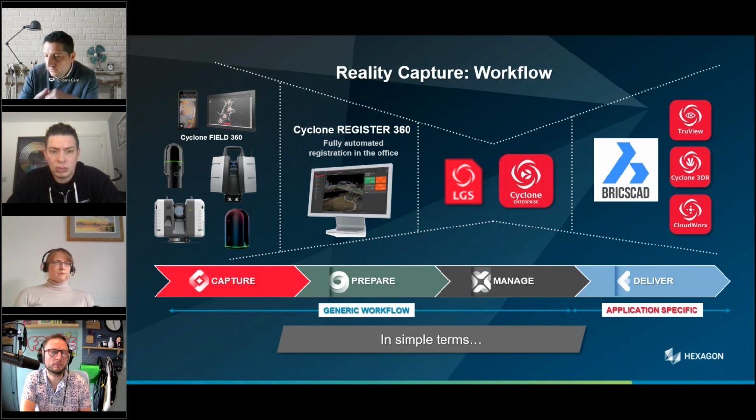Then we move into what we call the managed stage. Point clouds and 360 images can be a lot of data, so we need to find ways to easily share and manage that data. That could be a file format which is highly condensed and reduced, which contains everything that we're capturing, including metadata, through to what we call Cyclone Enterprise, which is an online collaboration tool. That's the central source of truth, where we push all this data onto a server or a cloud-based solution, and then we can share that instantly with key stakeholders.